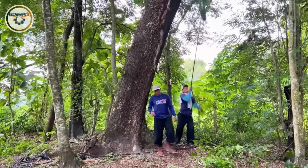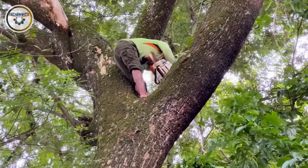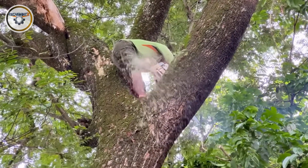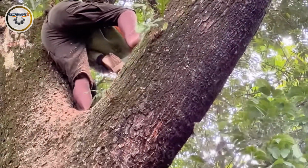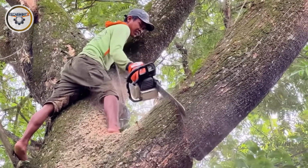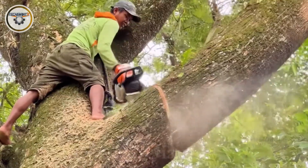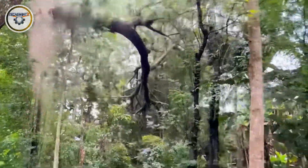Hold on to your hats, people, because what we are about to witness will blow your mind. These brave loggers are performing incredible feats. With no safety harnesses, no protective gear, just their bare feet and sheer courage, they scale towering trees and fell them with a single saw. It is incredible. Can you imagine their courage and skill?